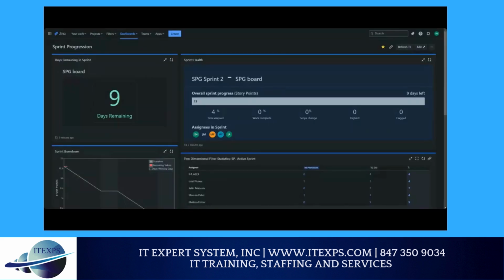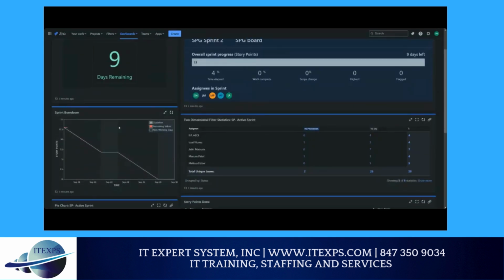This is the sprint progression. It is just a dashboard to help the team track how the sprint is going. At the top left, we have a countdown of how many days are left in the sprint. On the right, we have a progress board that lists all of the story points. As stated earlier, we just started the sprint, so we don't have a lot done at the moment. At the bottom left, we have a sprint burn down chart. As more work gets done, the chart will change, and more of the story points will get completed.